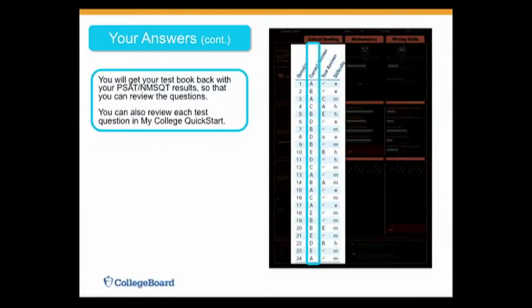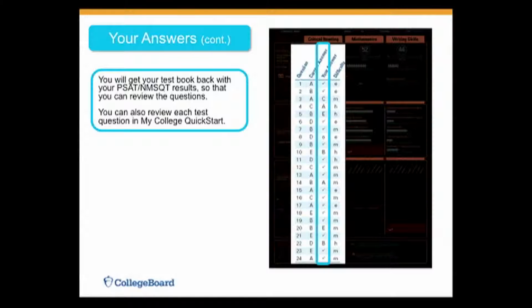The second column displays the correct answer to each question. In the third column, you will see the answers that you chose. A check mark means you were correct in your answer. An O means you did not answer that question. If you have a letter in that box, that is the answer that you chose.